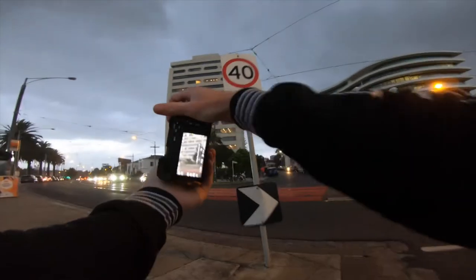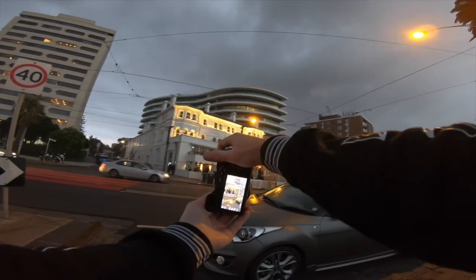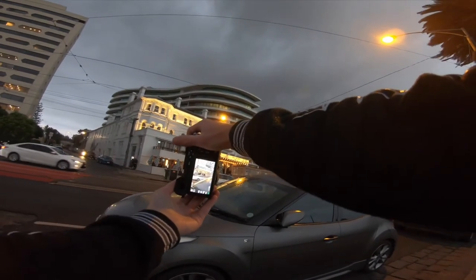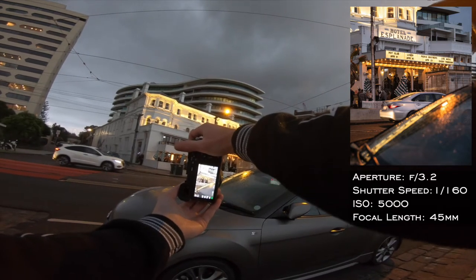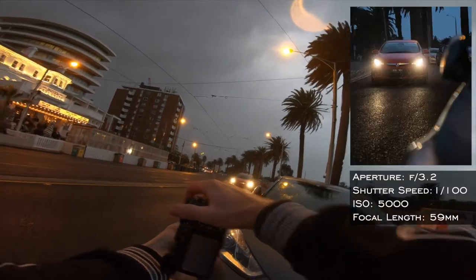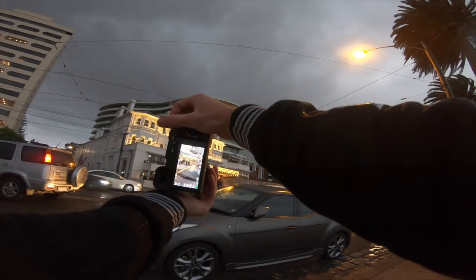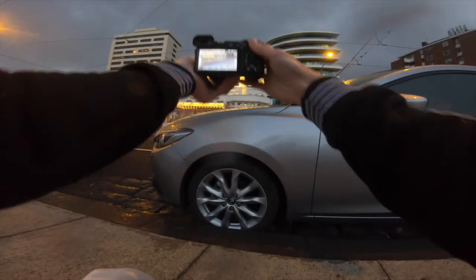That rain came in quick, you know. Oh, it's pelting rain now. Oh, get the water on the windscreen. This is sick. Oh, even the GoPro is getting wet. Here we go. Here comes the tram. Look how cool the water looks on the car though.